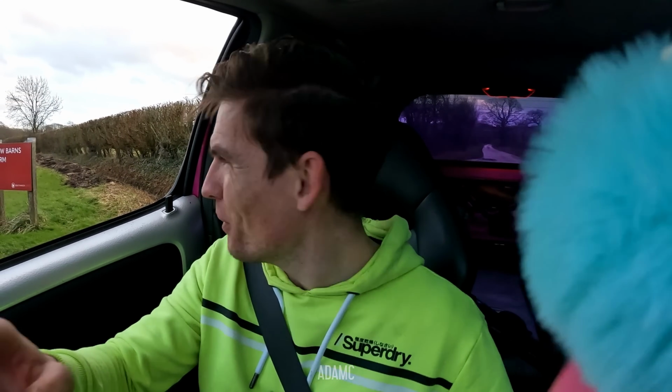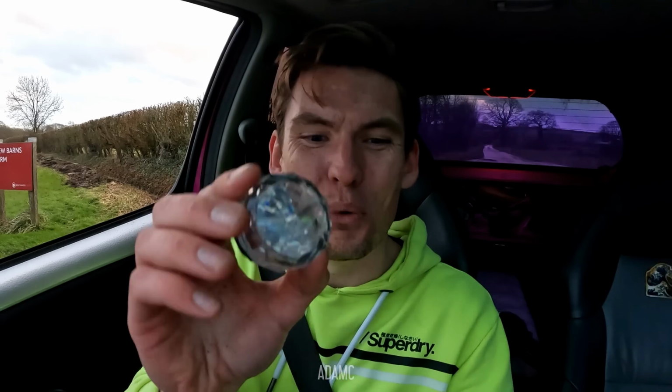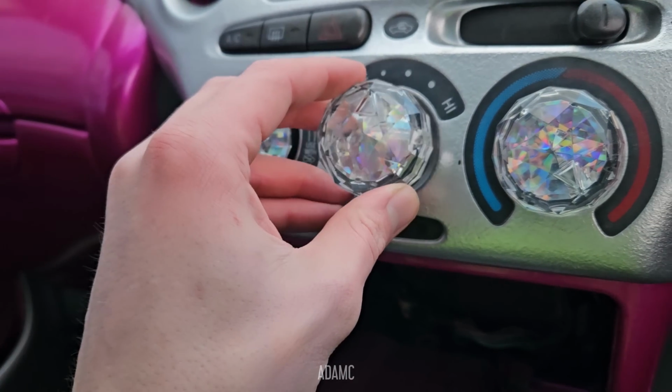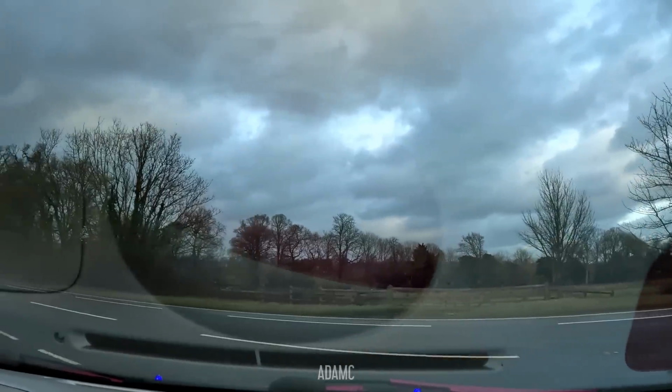I've just noticed, upon acceleration, one of my jewels has fallen off the dashboard. Is there a special way? Let's go.